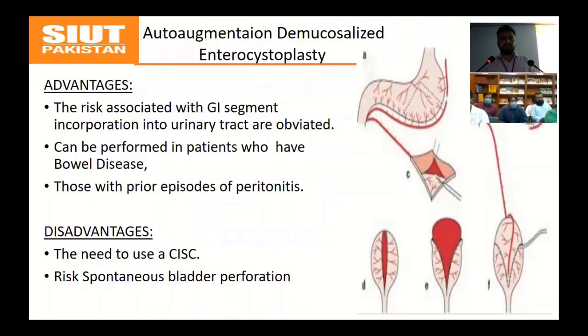The advantages of the auto-augmentation demucularized anterior cystoplasty are that the risks associated with GI segment incorporation into the urinary tract are obviated. These are metabolic acidosis and stone formation. It can be performed in patients who have bowel disease like Sjögren's syndrome or inflammatory bowel disease, or those with prior episodes of peritonitis. The disadvantage may be that they need to use CIC after the procedure, and there is a risk of spontaneous bladder perforation.